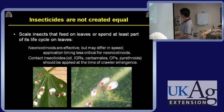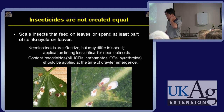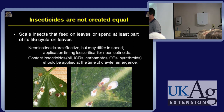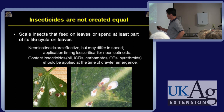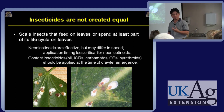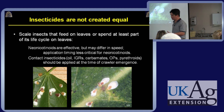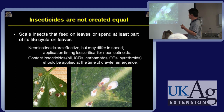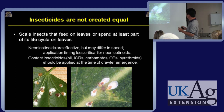Alright, well, I'm just going to go a little bit longer. Now, I've been studying scale insects for quite some time now, and we're starting to try to figure out how most of the insecticide will work on one scale or another. What we found out is that how effective insecticide application is really depends on what kind of scales you are dealing with, and where they are feeding. If you are dealing with a scale that actually feeds on the leaves, or spends at least part of the life cycle on the leaves.